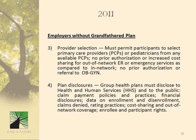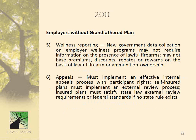Plan disclosures. Group health plans must disclose to Health and Human Services and to the public all the different claim payment policies. What this means is there's going to be more information reporting that goes out to the participants and to the government. Wellness reporting. The government's going to start collecting data on the companies that are offering wellness programs, and then they're going to look to see if it actually makes a difference in their claims, and so now you're going to have to actually submit information on this, the plan itself. And then the appeals, there must be an appeal process in the plan for the participant rights. So essentially, where most plans have this, it's now a requirement.